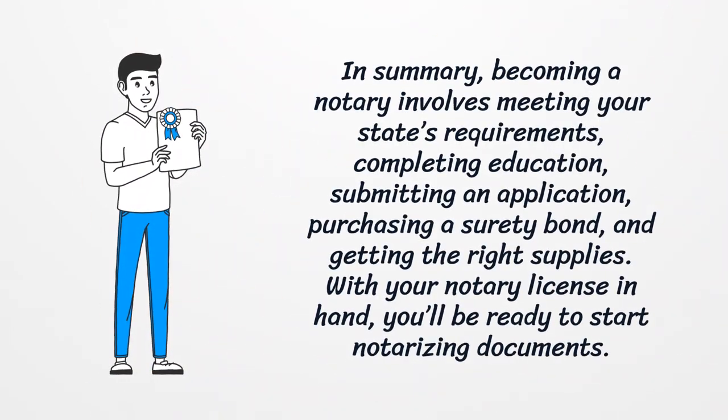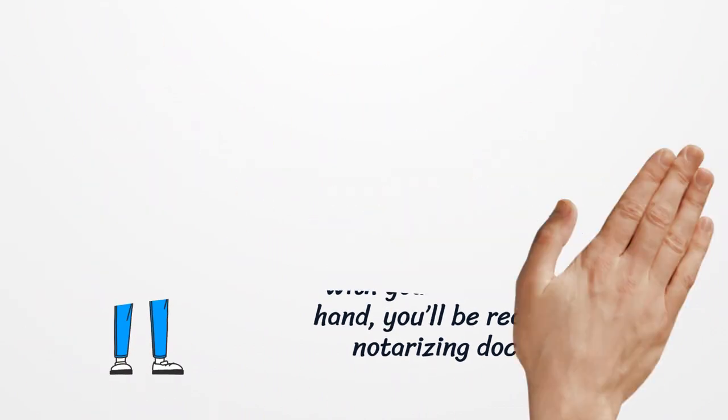In summary, becoming a notary involves meeting your state's requirements, completing education, submitting an application, purchasing a surety bond, and getting the right supplies. With your notary license in hand, you'll be ready to start notarizing documents.